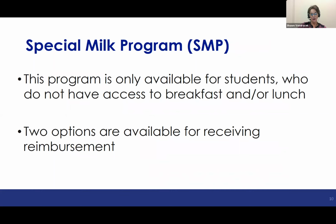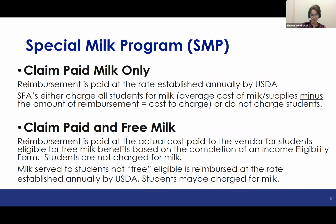The special milk program is only available for students who do not have access to breakfast and/or lunch. Typically, SFAs that have enrolled half-day preschool or kindergarten students participate in this program. These students may be enrolled in a morning or afternoon program and may arrive after breakfast or lunch. There are 2 options available for claiming special milk for reimbursement. The first option is called Claim Paid Milk Only.